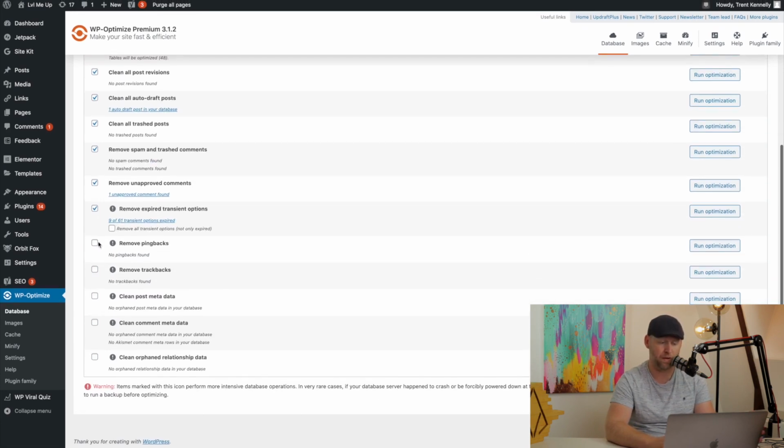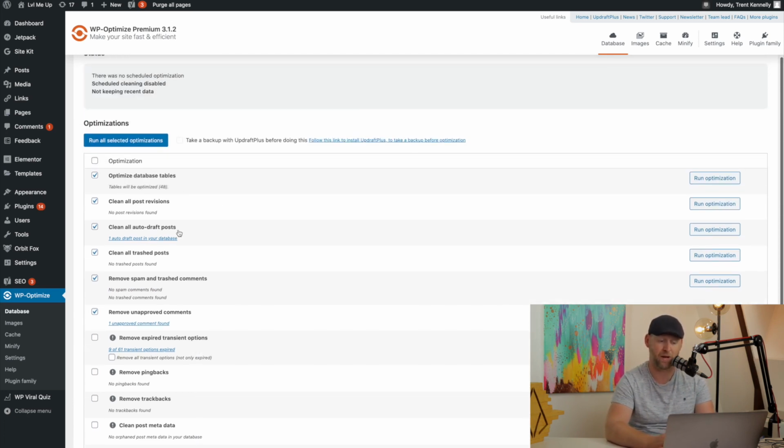You can do a couple of these others as well if you want to, but you're going to get a warning and it's going to tell you that some things could be a little more intensive and you just want to be careful about it. But nonetheless, it's helpful. If you look at these italics, it's going to tell you what exists for each of these things that it would be optimizing. So if there's nothing there, you don't need to run that optimization anyway. You can probably see that I just ran this not long ago. So really there isn't too much to do, but if I wanted to, I could just click everything and click run all selected optimizations, and it would happen in just a few minutes very quickly.